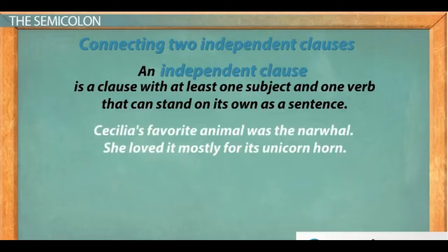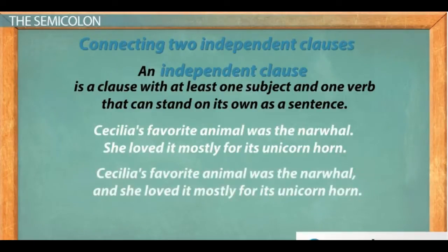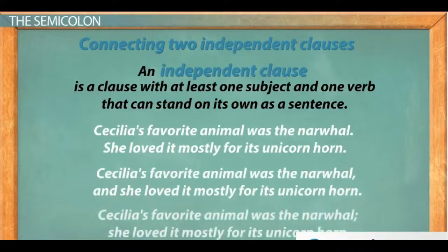She loved it mostly for its unicorn horn. Cecilia's favorite animal was the narwhal, and she loved it mostly for its unicorn horn. Cecilia's favorite animal was the narwhal. She loved it mostly for its unicorn horn.